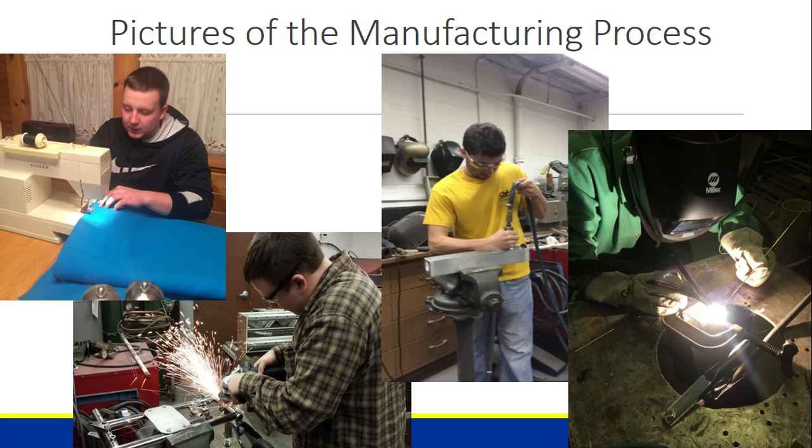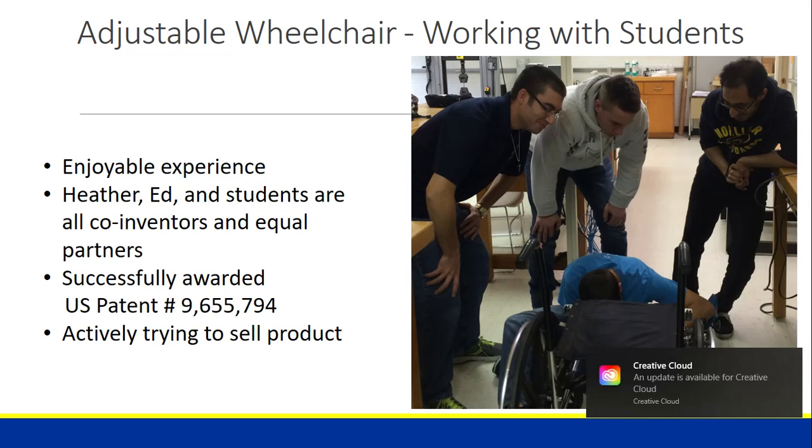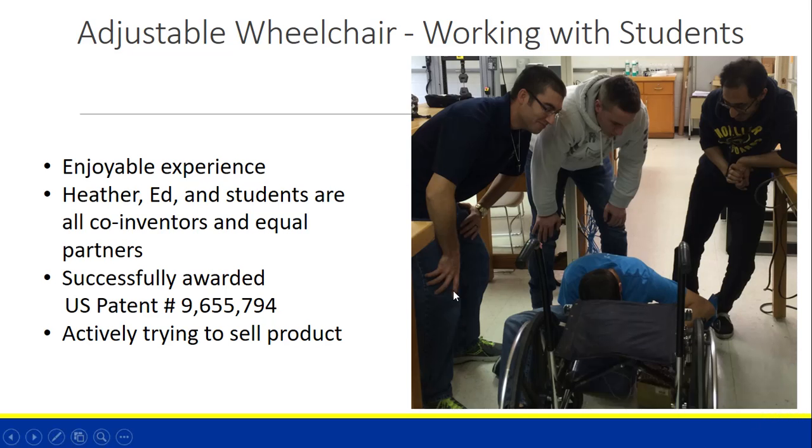So engineers, we love to get hands on and make it happen one way or another, even if it means bringing out a sewing machine. All right, and here's just a picture of working with our students, and overall it really was an enjoyable experience. Heather, myself, and the students were all co-inventors and equal partners.